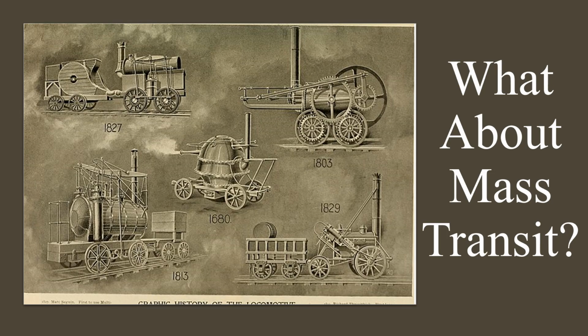It started with horse-drawn trams on rails. British engineer Richard Trevithick created the first steam engine locomotive, receiving a patent in 1802. The boiler was turned on its side with a flywheel to drive the wheels.